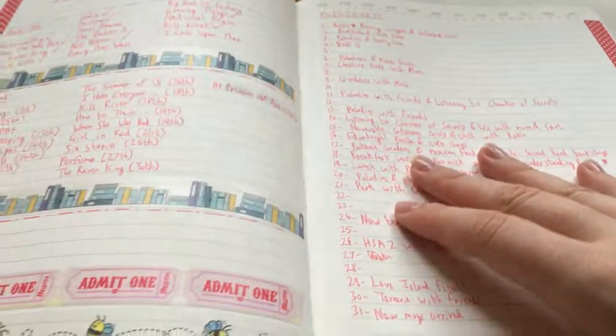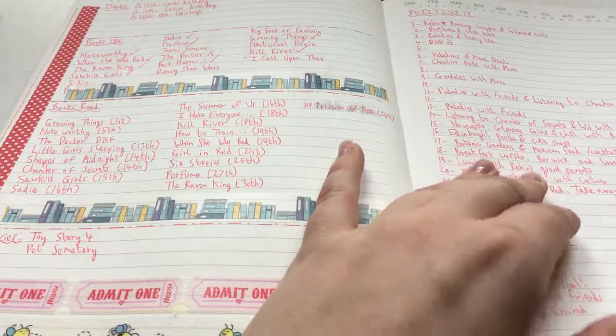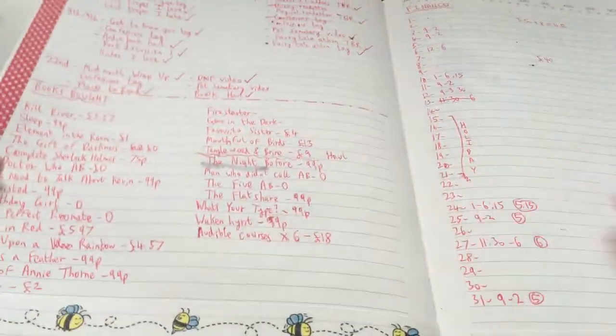July next. July was bees. I love this tape. I'm going to use it again next year. I bought some bee stickers to go with it.